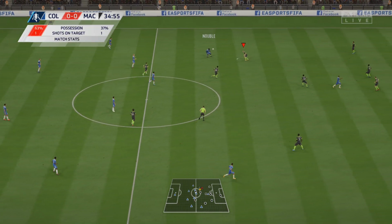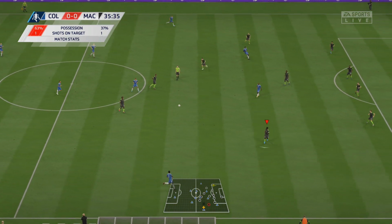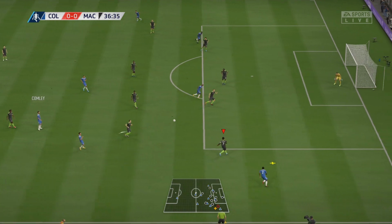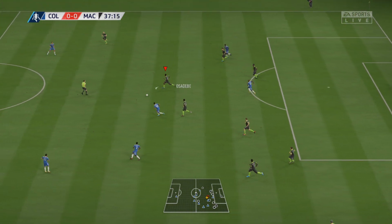The hosts have had the lion's share of possession, but I don't think the manager or the fans will be too happy with this performance. It's all been a little bit too slow, too pedestrian. They need to find another gear if they're going to go on and win this. Well, sometimes you can't argue with top-notch defending.